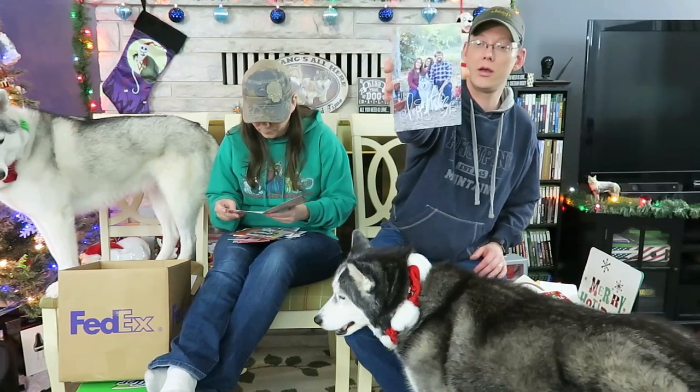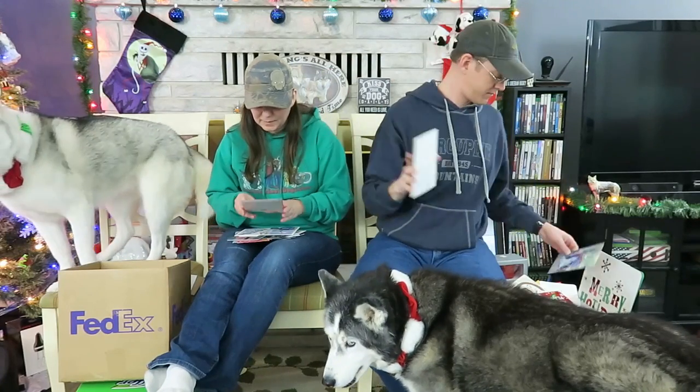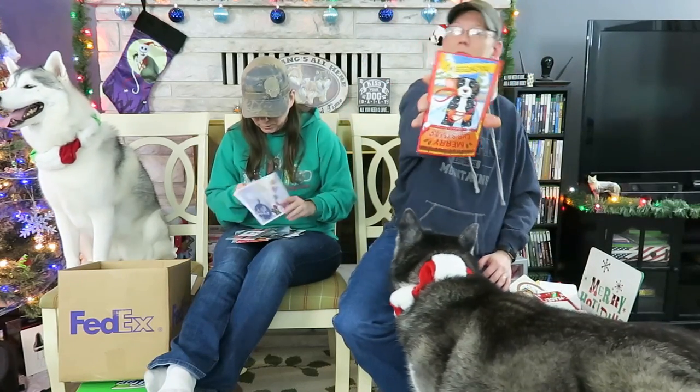Wait, does that say Los Angeles? I think it was California. I'm not sure. Yeah, because Emily's there. And Loki from Maine. And Caitlin from Montana. And Teresa from the UK. From Teresa and Thomas from Washington. That's a cool handmade card, too.